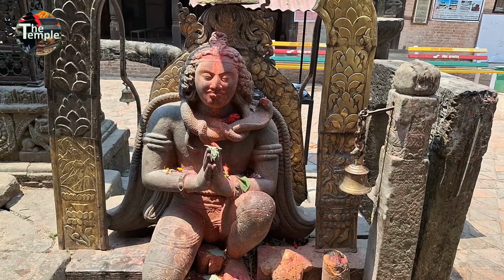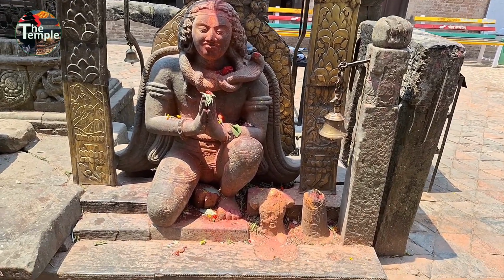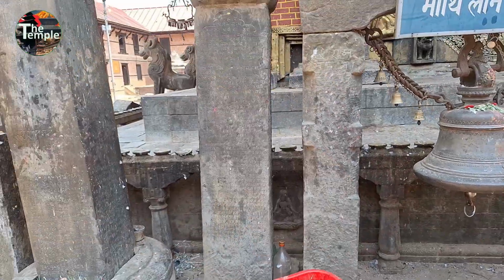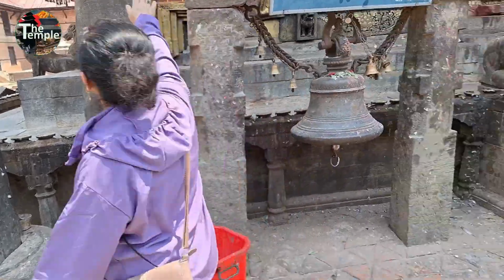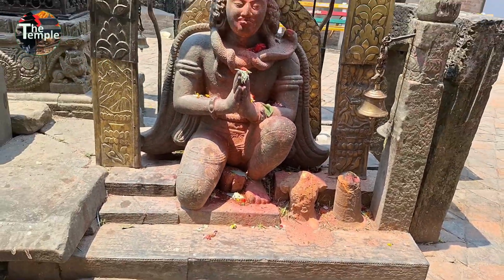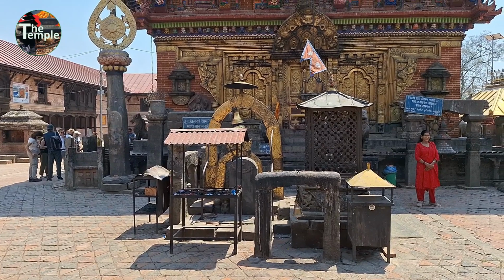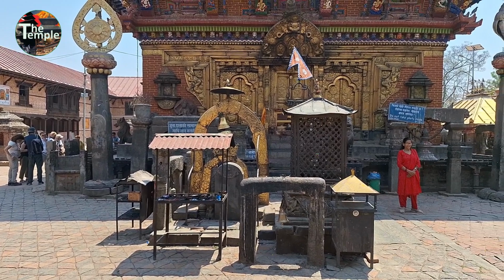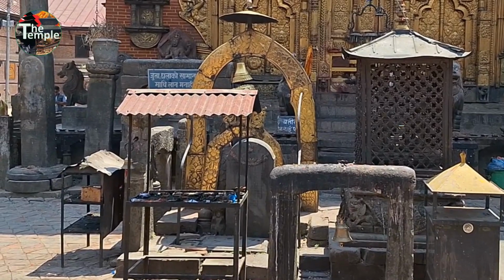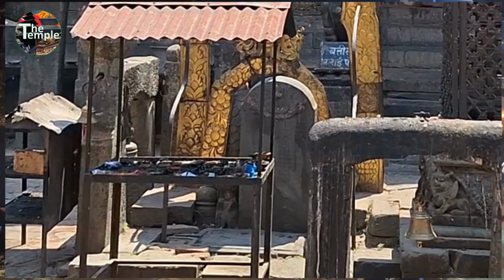Speaking of Garuda, Garuda is the vehicle of Vishnu, which is half human and half bird. Garuda is placed on the ground in a kneeling position in front of the main entrance. Behind Garuda is an inscription. The inscription provides important information on the Lichchhavi dynasty and on the history of Kathmandu Valley.